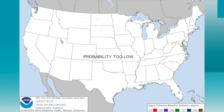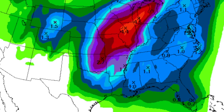And again, on day 4, Friday, there is no risk identified at this point. They could introduce a slight risk later, as no doubt a pretty sharp line of storms will pass through here early Friday morning, but questions remain at this point, so for now they have not mentioned it in the day 4 outlook. Here's the rain for the next 5 days. This carries us through Sunday morning at 7 o'clock, about 1 inch here. Bigger numbers up north near Chicago and Grand Rapids.